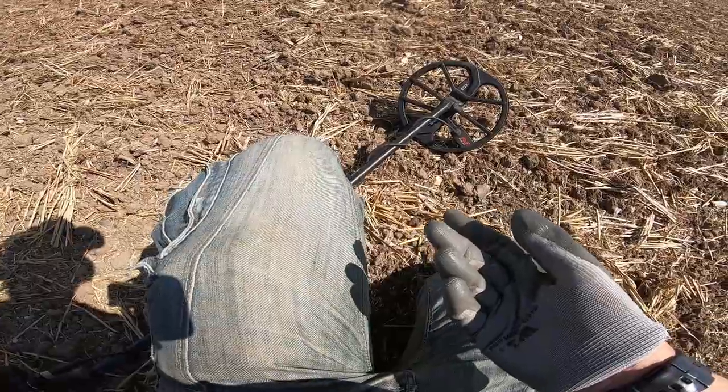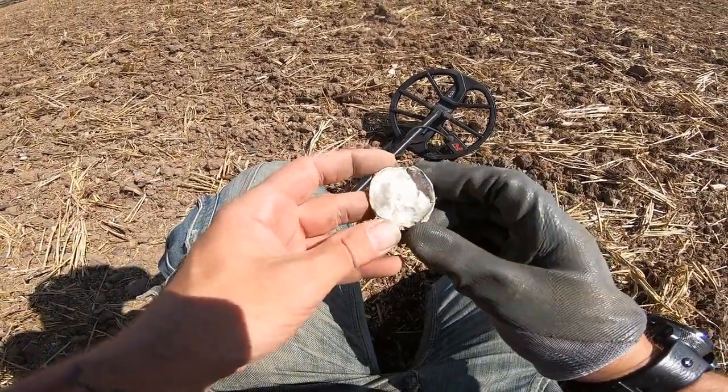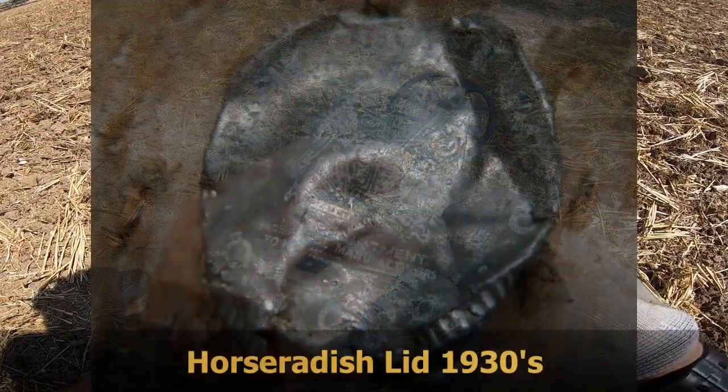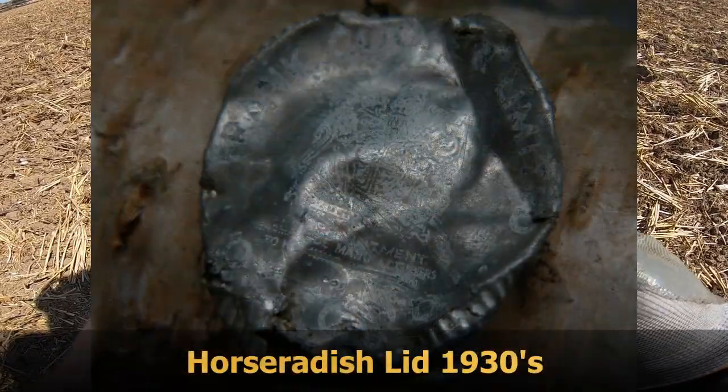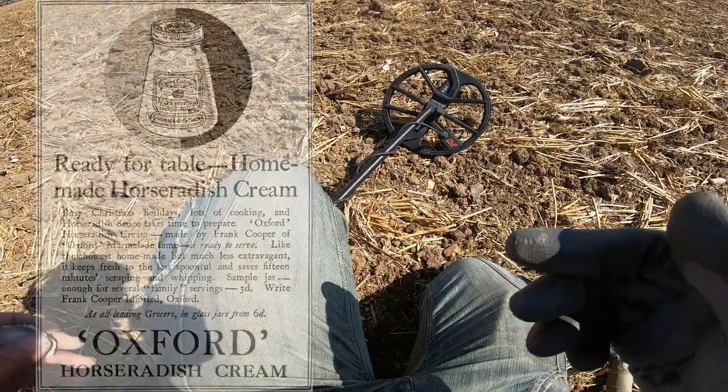And on the surface, just as I was coming over here, we had an old snuff tin lid, Frank Cooper Limited, yeah, old snuff tin lid.